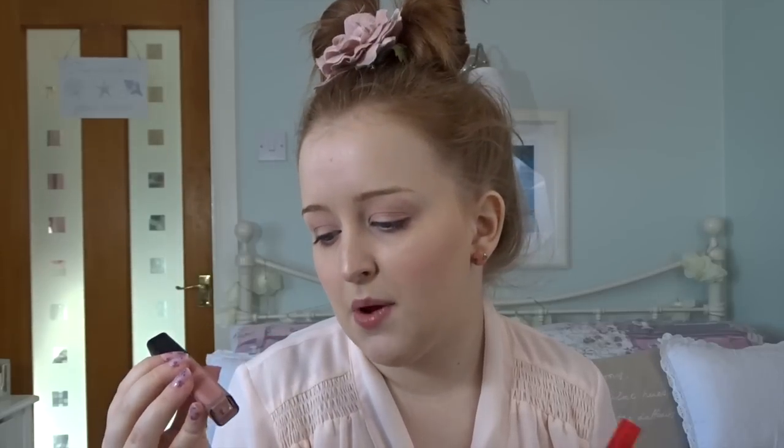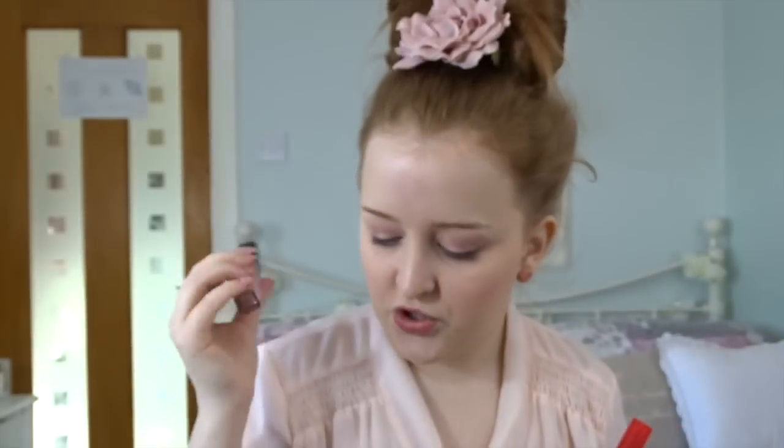And this is my favourite one, and it's probably the most easy to apply on a daily basis, and this is called Chic. It is in like a nude colour, and I would just highly recommend her lip glosses if you're looking for some starter lip glosses.